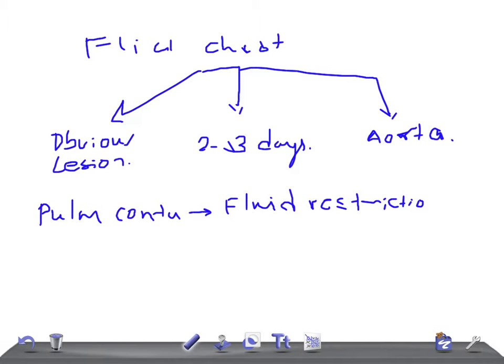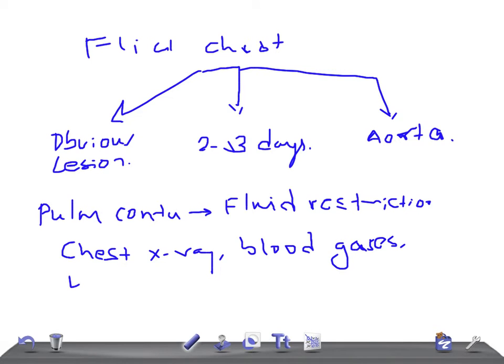Because when ribs are broken, these broken ribs can injure the lungs later. That's why you have to monitor the patient. The other reason to monitor is for any kind of pulmonary or myocardial contusion later, in the next 48 hours. That's why you have to repeat the chest X-ray, blood gases, and EKG for pulmonary contusion, and troponins for myocardial contusion.